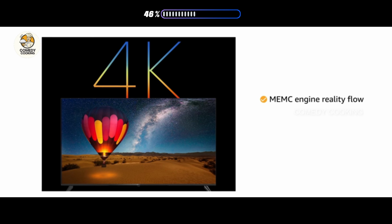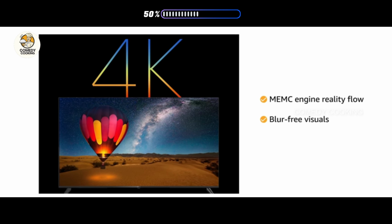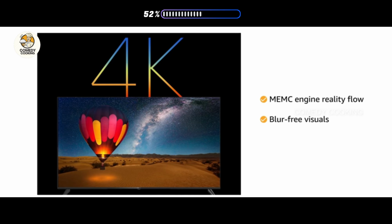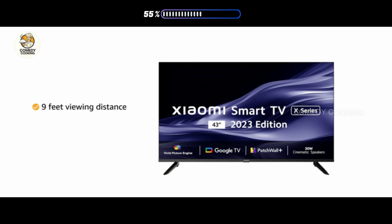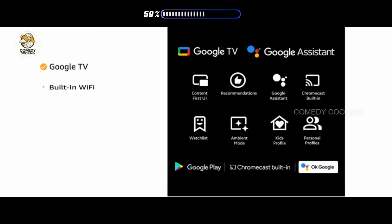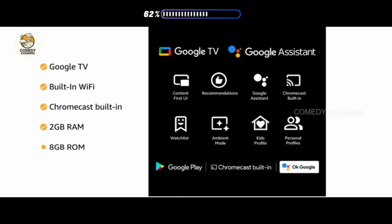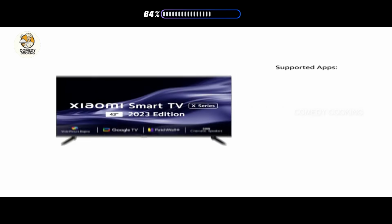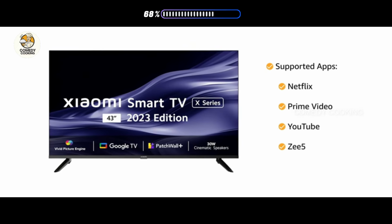MEMC engine in reality flow analyzes picture frames and interpolates frames to ensure smooth and blur-free visuals when watching fast-paced content. Viewing distance of this TV is 9 feet. Smart TV features Google TV, built-in Wi-Fi, Chromecast built-in, 2GB RAM, 8GB ROM. Supported apps Netflix, Prime Video, YouTube, Z5, etc.